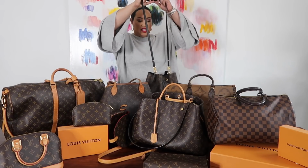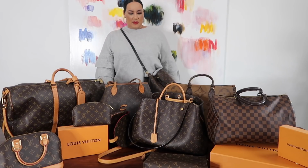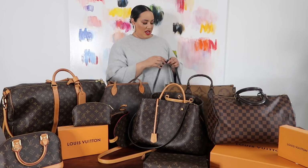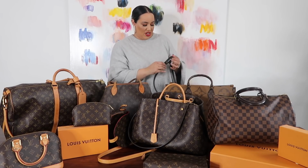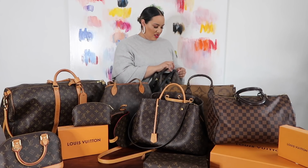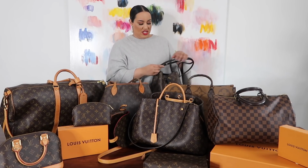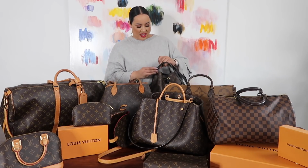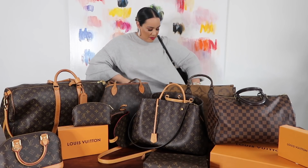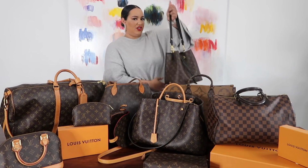If it's long like this, it can be a crossbody. I don't know if you guys can see this, but a crossbody, or you can make the strap shorter and it can just be carried on your shoulder. So I love this bag. It's not as popular. It was easy to get. I got it right before Christmas this past year, 2019. So it wasn't hard to get. You can do the strap that way and it'll just be like a shoulder bag. But I carry this every single day.